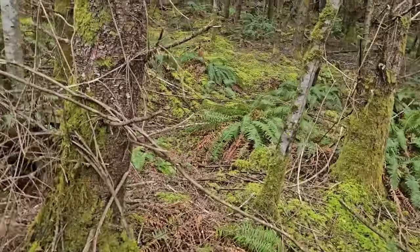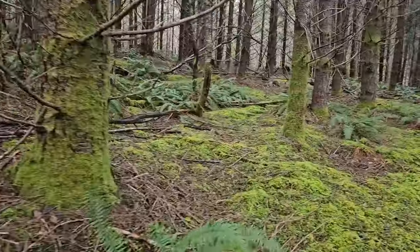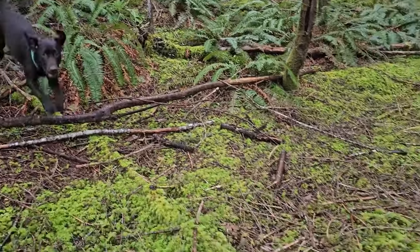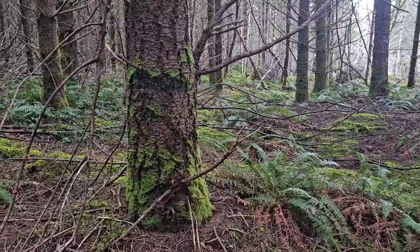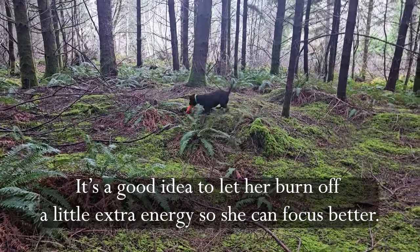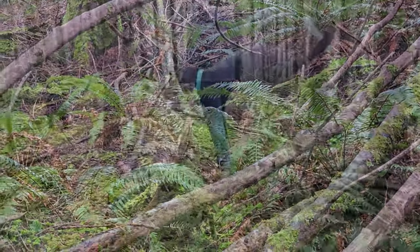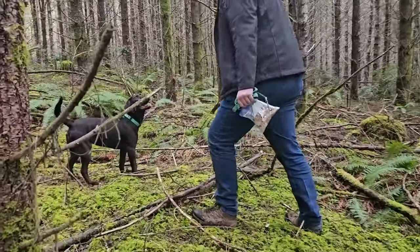So what do you think of this? This is beautiful. Does this look good? So the hunt begins. Just go find Luffert. That's truffle backwards, so she doesn't get confused when we're talking about it. Hi, girl. She's not really showing any indications.